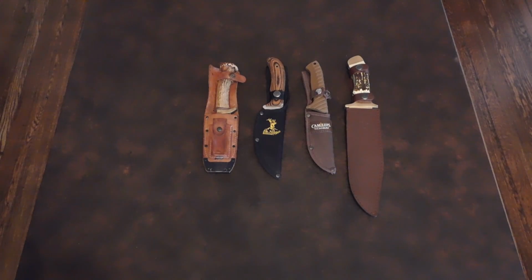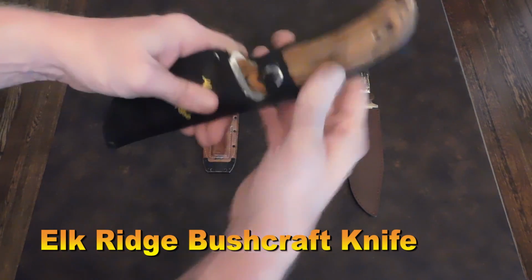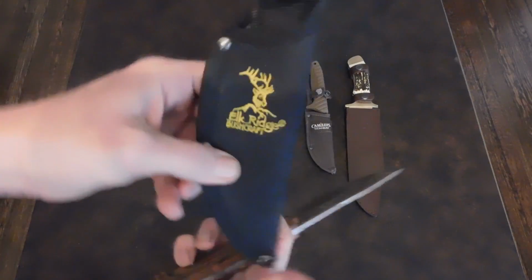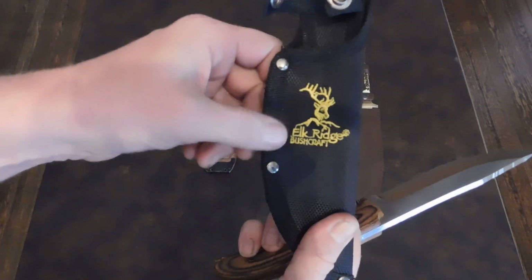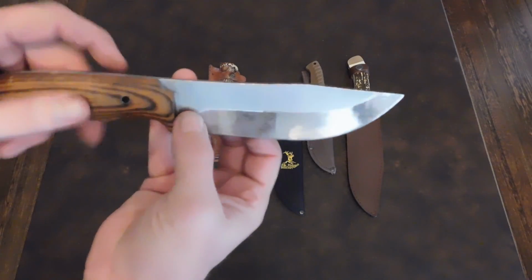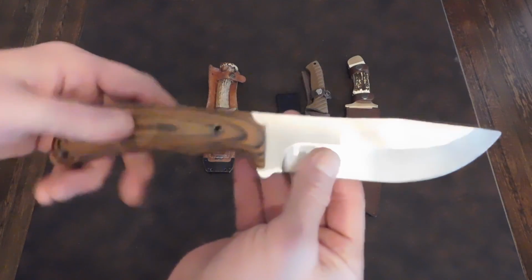The next one I want to look at is an Elk Ridge Bushcraft knife. Now, this is also a very durable knife. And as I take it out of the sheath, as this comes with that black nylon sheath, and as you can see there, the logo. As I take it out, you can see there's a lot of wear on this blade. I've used this knife for a lot of things.